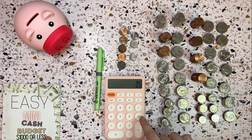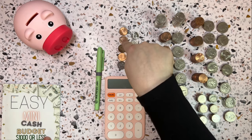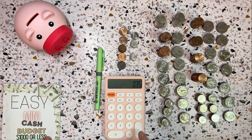So 0.5 makes 50 plus 10, 20, 30, 1, 2, 3, 4, 5. So 0.35 equals.